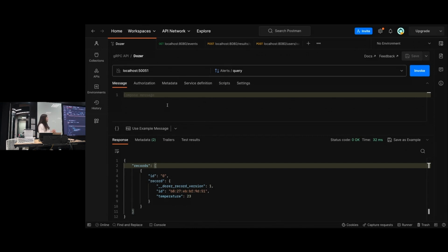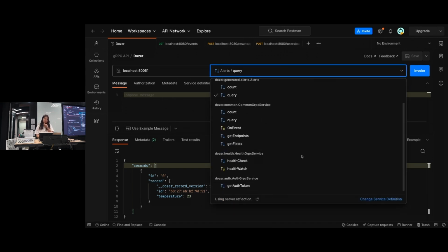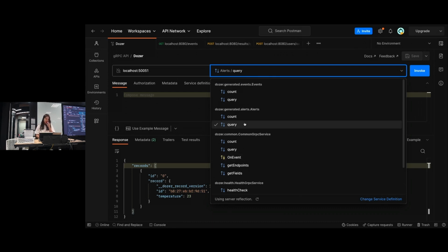So you can use whatever tool that you want to use, but today I'm going to be using Postman. For gRPC, we're using server reflection. We do have some common gRPC health and authentication services by default. And on top of it, we can also see an endpoint that we defined in our configuration.